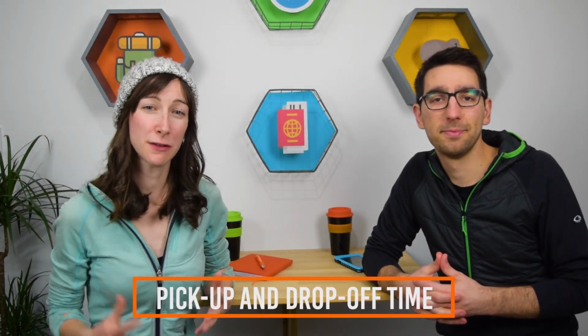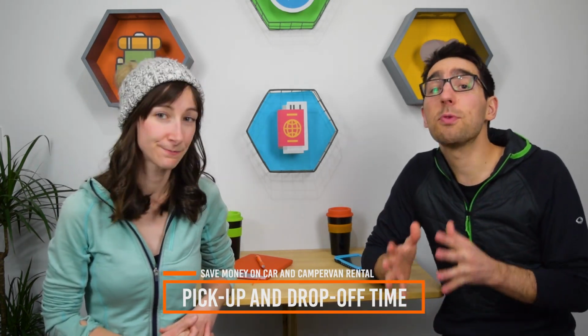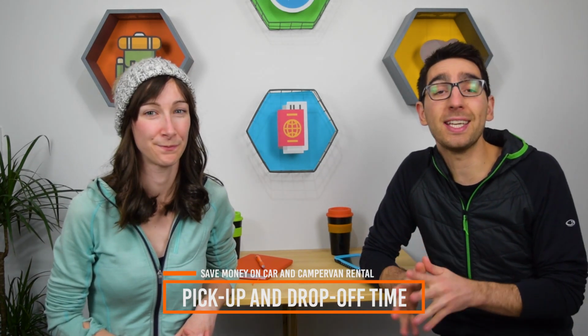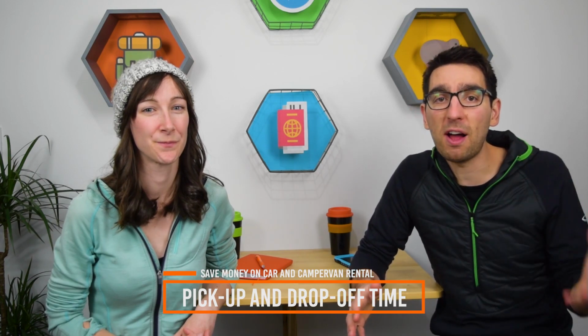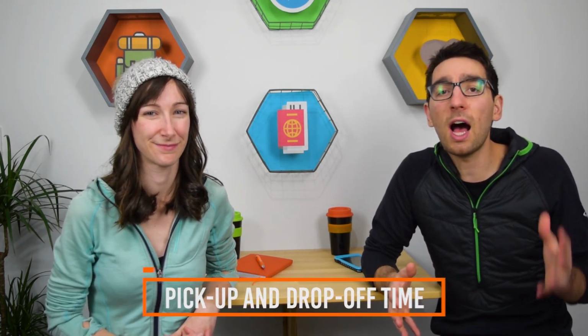Number five, pick the right pickup and drop-off time. Some companies will charge you for each extra hour that you keep the car. Some will charge you for an extra day even, and some will not consider the return hour in their pricing at all. This can make a huge difference when picking up your car at 9 a.m. instead of 4 p.m. or giving it back at 5 p.m. instead of 10 a.m. Make sure that you consider this when comparing car and campervan rental companies.